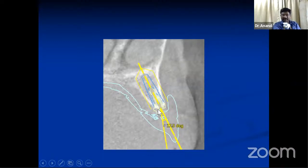So what happens? The abutment would be coming here. If I give an abutment like this here, what would happen? The function or the aesthetics would be compromised. So I need the abutment axis to be more in relation to the cingulum so that it won't be seen outside. So I need to decide what kind of angulated abutment can be used to bring the prosthetic screw axis through the cingulum. This can also be identified here, and I can measure the angle here.